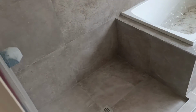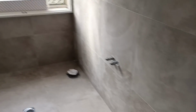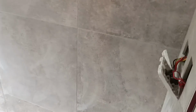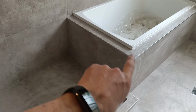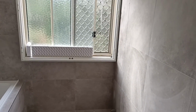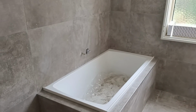Okay, so the tiling's all done, the grout's all done, and we're just waiting on the bench that's going to go here, the bathroom bench cupboard. And once that's installed, then the mirror will be placed back on the wall here. We've already had the guy come and measure for the shower screens just here, and shower screen will go along the bottom and across the top of the bath. And so once those two are put in and the fixtures and fittings, it'll be done. And then it'll be on to the ensuite.